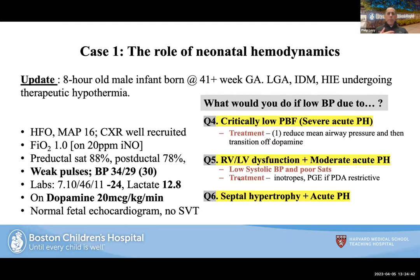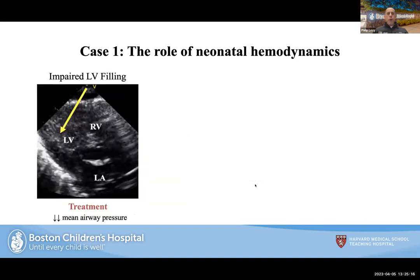And again, correctly, people said adjust the inotrope, which seems to always be the right answer when you're on a dopamine of 20. I wouldn't start prostins. That wouldn't be what I'd want to do. But giving a normal saline bolus actually may be appropriate because you're not able to fill the heart because of the septal hypertrophy. Again, reducing the mean airway pressure on the ventilator is always a good answer when you're on a high MAP. And then trying to remove the inotropy is actually probably the best. You don't want to end up with a heart rate of 180 because, again, no pun intended, you won't be able to fill the heart.